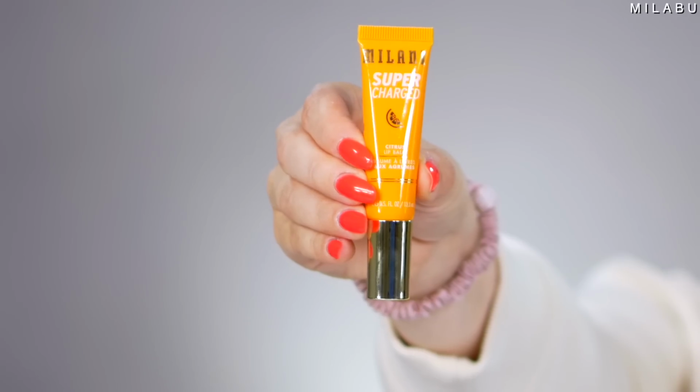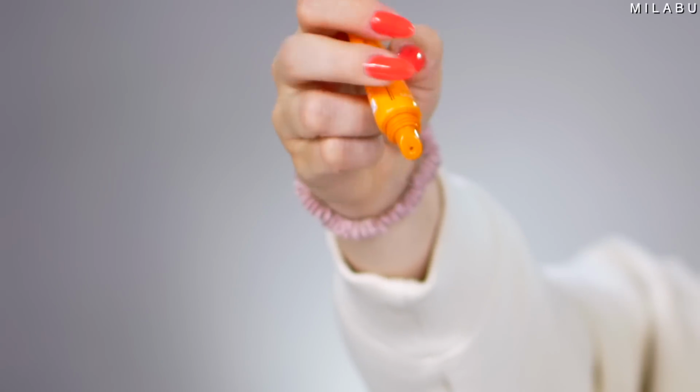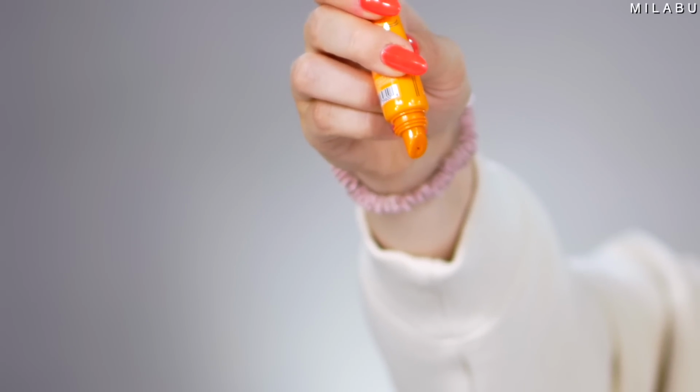I picked up a new lip balm from Milana. This is their supercharged citrus lip balm, $7.99, and it's supposed to be a lightweight, moisture infusing lip treatment. And it smells really nice too, like a citrus. And it's not tinted. Ooh, it actually tastes sweet also.